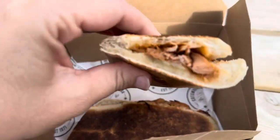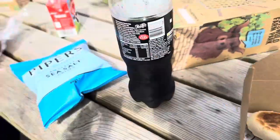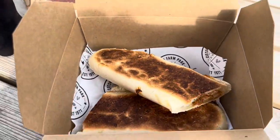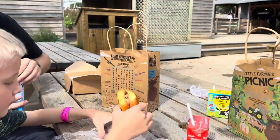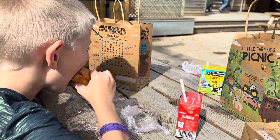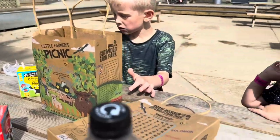This was the West Country panini. It's like pulled pork, and Gav went for chicken and bacon. I think mine was £6.50 and Gav's was £7 or £8. It's certainly not cheap, but it's what you expect in a theme park attraction. They have so much indoor seating. It's actually really nice and warm in here too, so no matter what the weather is, it can all be covered. We actually came in here because there was a wasp just mad at me.